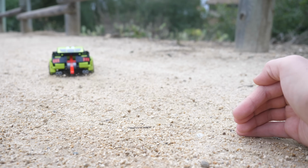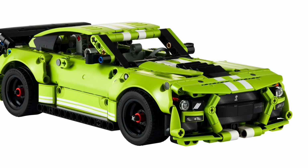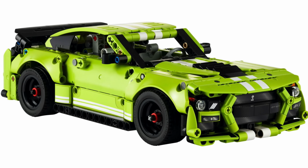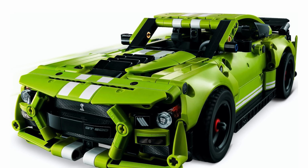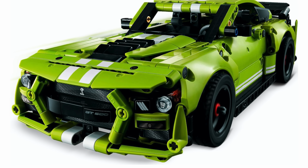Next up is the LEGO Technic Ford Mustang Shelby GT500 set number 42138. Personally, I believe this car looks phenomenal, and it has a lot of great aspects. I love the pullback functionality, but much like the pullback Porsche, it came with a lot of compromises. There aren't any openable doors, and there is no steering.